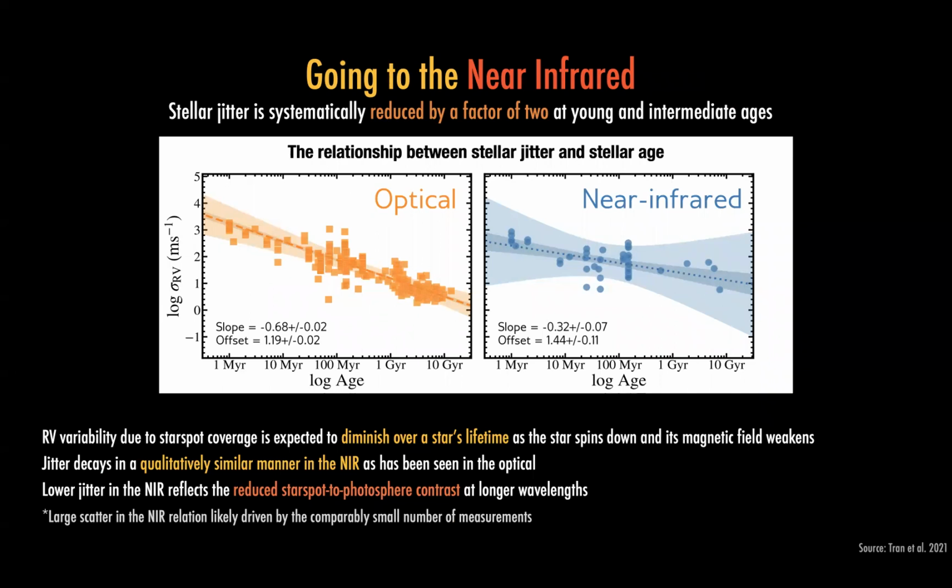So we've always known that for older stars like the sun, stellar jitter is lower in the near infrared than the optical. And a recent paper by Tran et al. showed that this carries into younger systems as well. So stellar jitter is systematically reduced by a factor of about 2 at young ages.